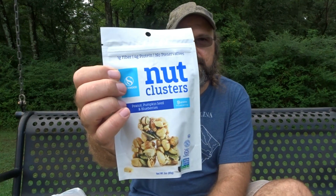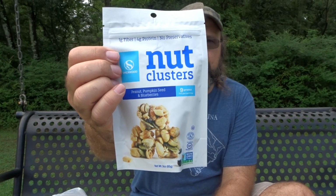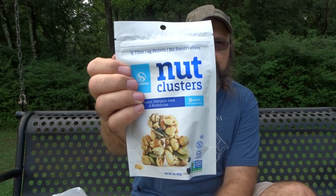Check out these nut clusters. Peanut, pumpkin, and blueberry. Probably a good couple servings in there, so it's 50 cents a snack.